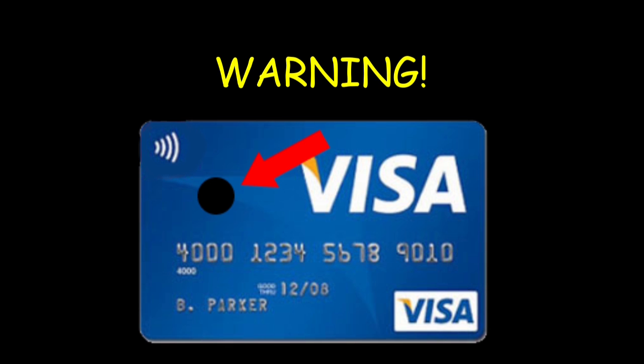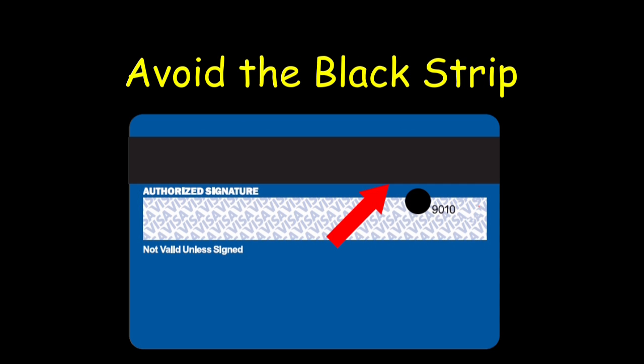If you want a more permanent solution, you can actually cut out the RFID chip in your cards. Warning, this will leave a hole in your credit or debit card, and if it's not done properly, could cause problems. Make sure not to cut into the black strip, or this could leave your card unusable.